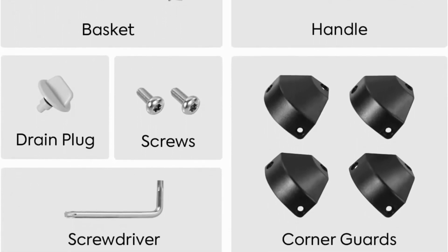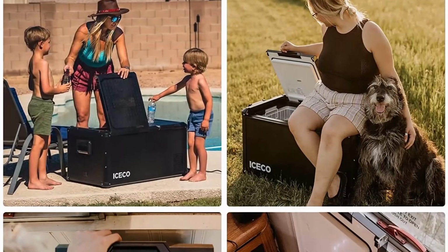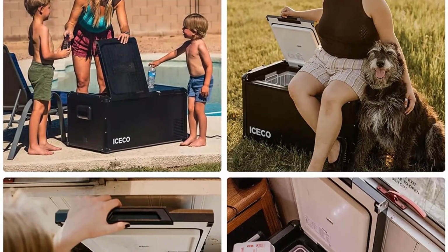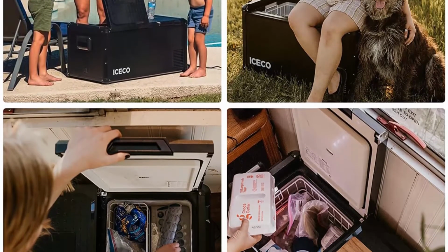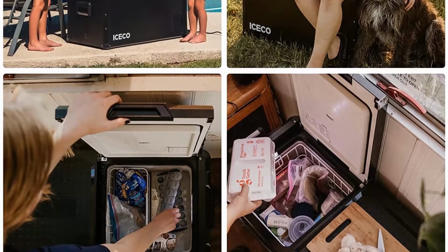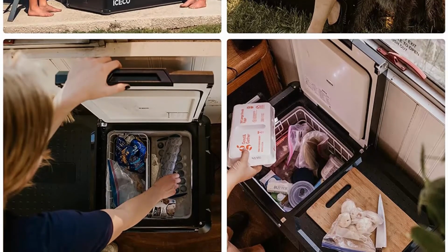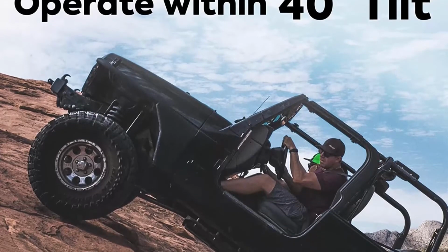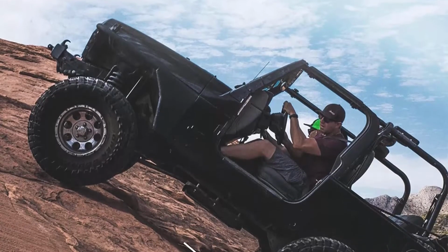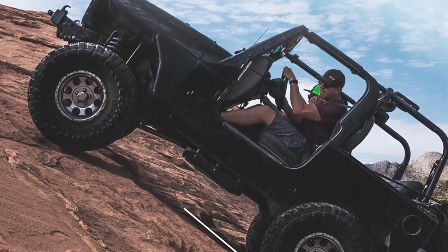SECOP compressor. Cooling range from 0 degrees Fahrenheit to 50 degrees Fahrenheit, minus 18 to 10 degrees Celsius, to meet all your freezing or refrigeration needs. Max mode for fast cooling and ECO mode for energy saving. Top-tier technology makes it possible to work stably even under 40 degrees tilt.